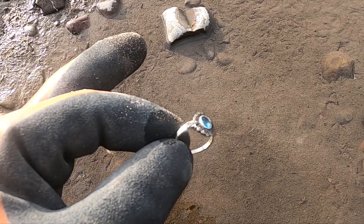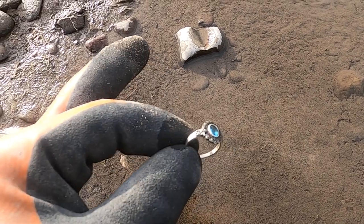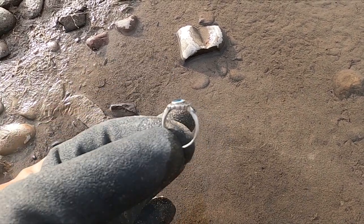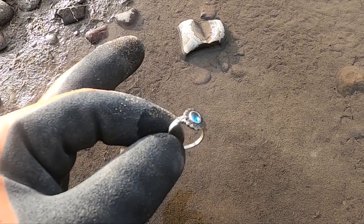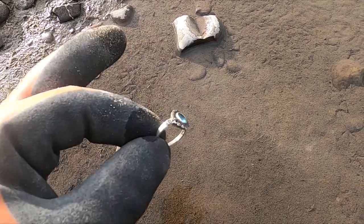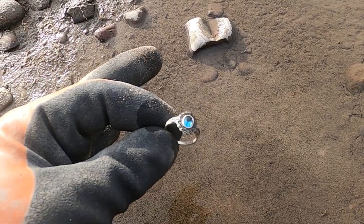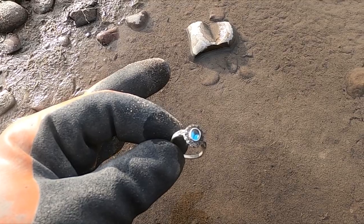I mean, I love swimming holes with rocks in them because if that ring hits those rocks, it's gone. And then so few metal detectorists want to dig in rocks. And I gotta tell you, it's really not that bad. There's treasure everywhere. Boom. See what else we can get.